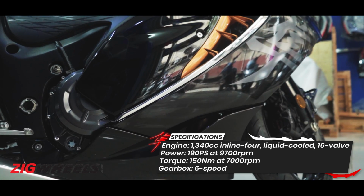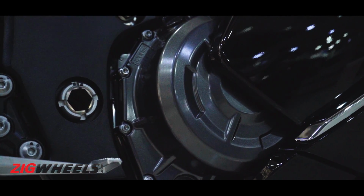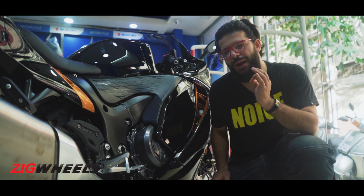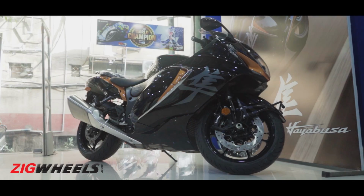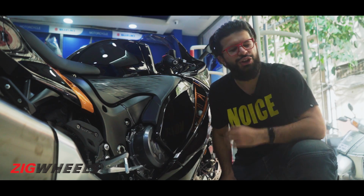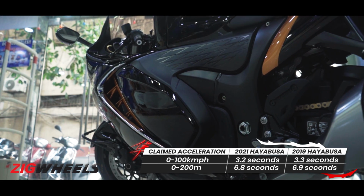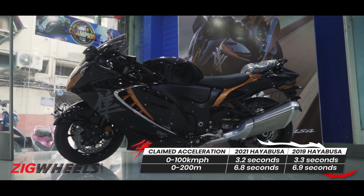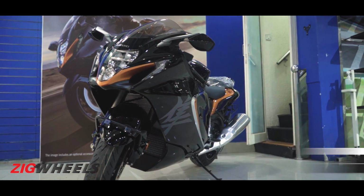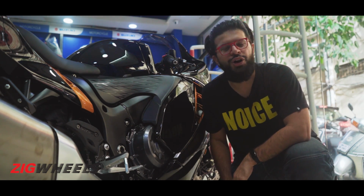In fact, in order to meet the newer and stricter emission norms, the engine output has taken a slight hit. It now makes only 190 PS and 150 Nm. But if you believe for even a second that the new Busa was slower than the outgoing one, you couldn't be farther away from the truth. Because Suzuki claims that this new baby is a tenth of a second quicker to 100 kmph and even in the 0 to 200 meter sprint. Now, we will be putting these claims to the test once we get this bike for a proper road test.